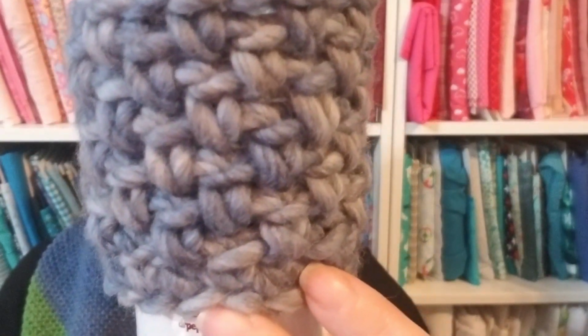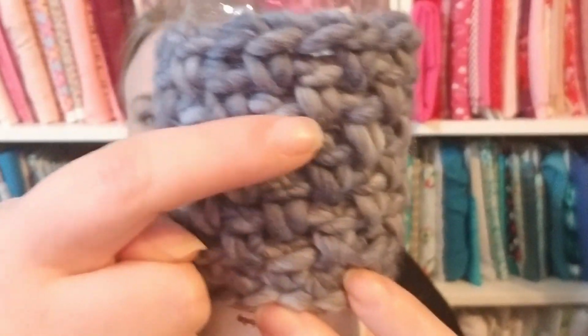And I had a quarter of a ball left, so I made a cup koozie. I actually made it to fit a specific cup, but it's a little bit wider than this bottle. I used a 10mm crochet hook, and I chained 18 stitches, joined in the loop, and did a single, chain one, single, chain one, and then I came back and it was single in the hole, chain one, single in the, so that's what gave it that texture. So you can see all the stitches are offset.